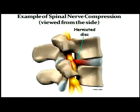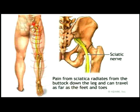So like I said, sciatica comes from a herniated disc. And this is a side view of that. You've got this herniated disc that's pressing against the nerve, and it causes pain that radiates from that point all the way down the leg, even into the foot and the toes. Very, very uncomfortable pain.